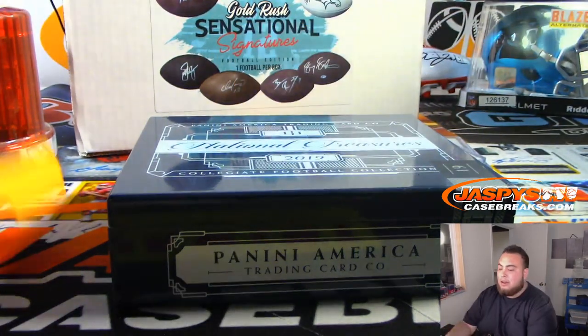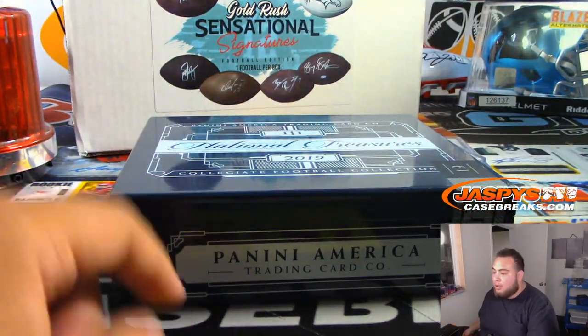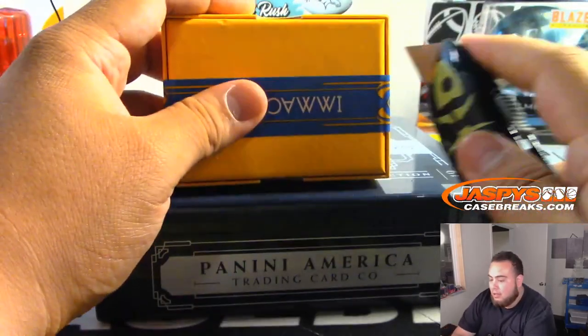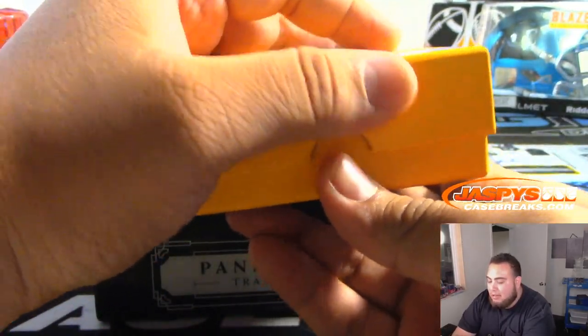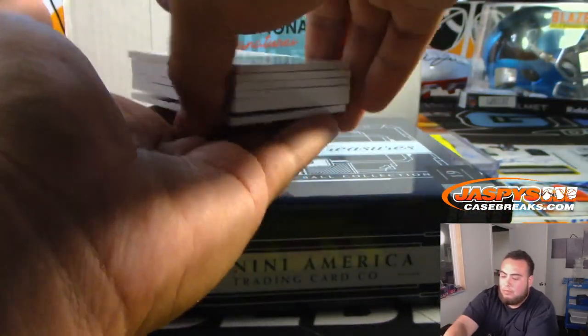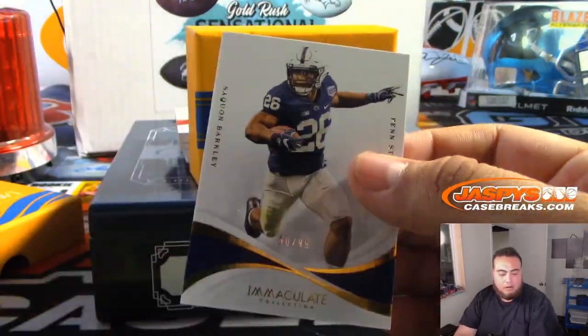All right, down to the last box, and then we have Sensational Signatures Football. And then we'll be done, guys. Appreciate the patience. I know it was a long break. And again, the only reason why I made a long break was having to tag all these collegiate cards. That way we send them right to the right customers. But like I said, I'll still do Illusions and any other break that fills as well tonight. So Saquon Barkley to 99, go to the Giants.